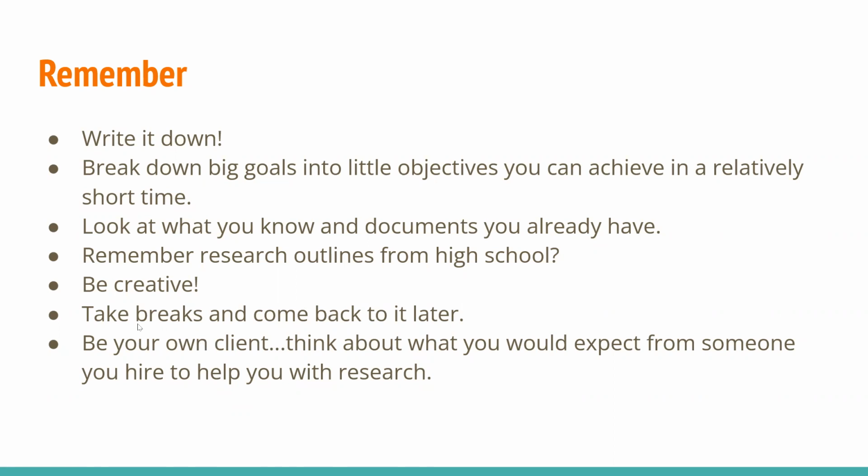And because you're taking such good notes and have such a good plan, you can take breaks and come back later as more stuff is added to FamilySearch and Ancestry. Documents are always being added. These databases are always growing. And having a good plan allows you to set stuff down and come back later, not duplicate your work, and continue your research. And be your own client.